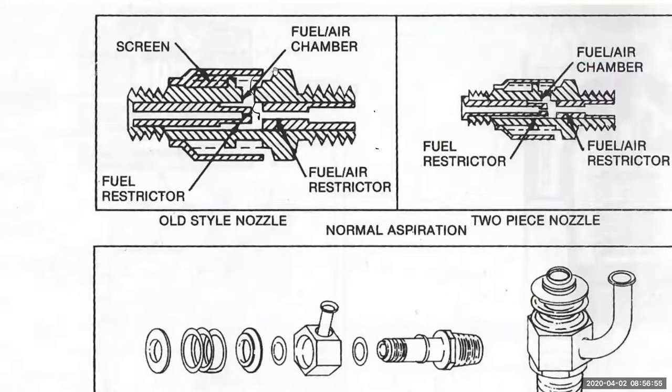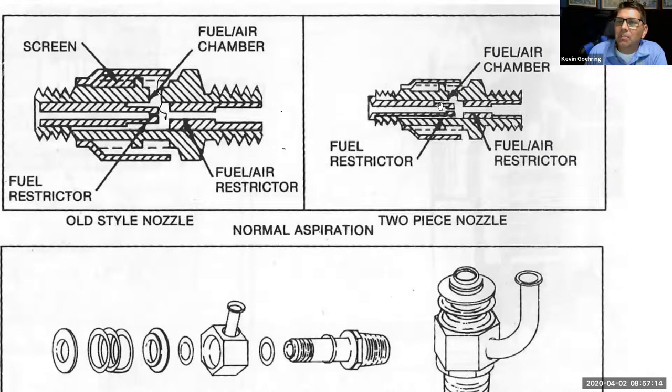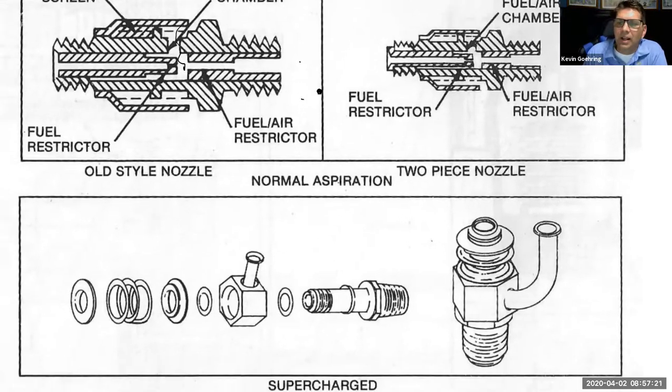There we go. So fuel is going to come in this way and air is going to come in this way and through the little screen, and it's going to emulsify it and just spray it out. All right. No moving parts. That's how it works. And the new style, the only difference is the middle restrictor comes out. I'm going to show you a little video how that works, but otherwise it's the exact same thing.